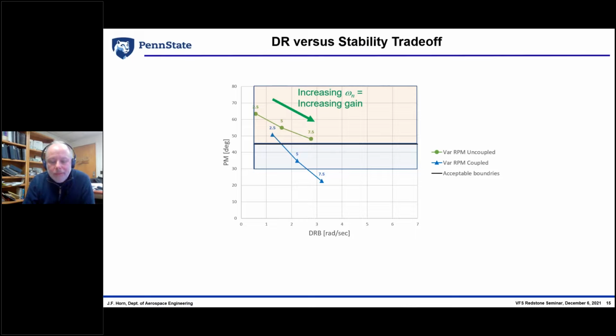But when we add this complex free wake, the picture is not quite as rosy. So you see a much larger degradation in phase margin as we increase gain. So it's an important takeaway in terms of studying the design space really for the performance of your controller. Next slide.